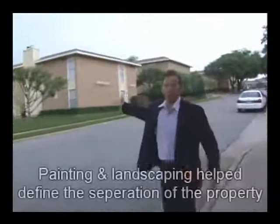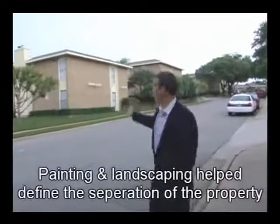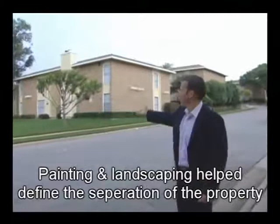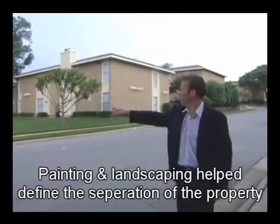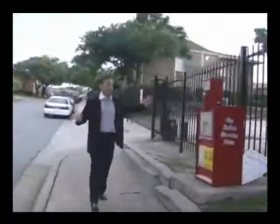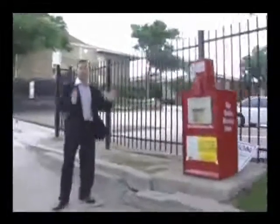Originally, it was all the same color, so we made this a nice cream color with a white trim. We did all the upgrades necessary. We put in a lot of new trees and foliage. We got new signage over there. And on this particular side, what we did is we gated the community. So now we have a gated community.